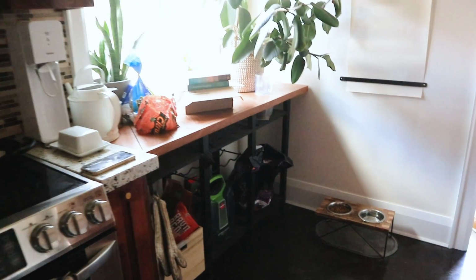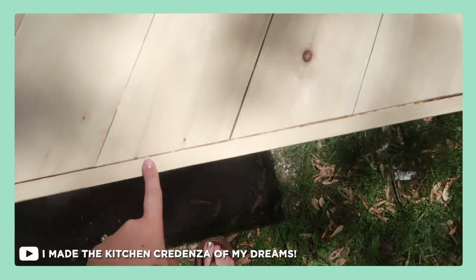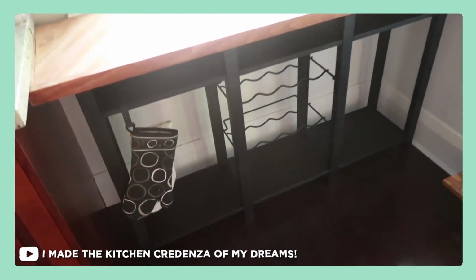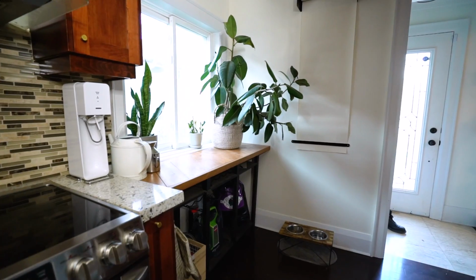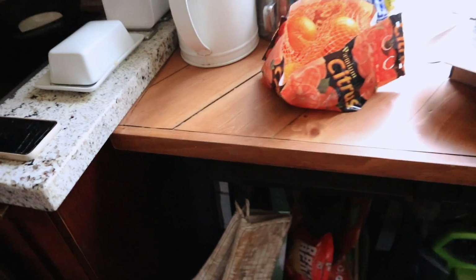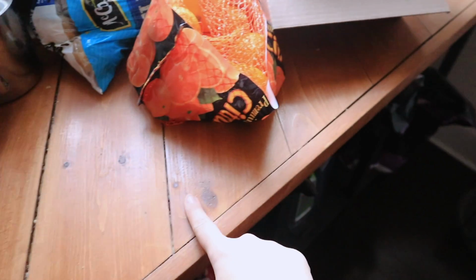And one of the big things, which I think we can start with today, this here you might remember from some of the old vlogs, is kind of an open door shelving unit that I made myself a long time ago from IKEA things. This was an IKEA base and I custom made the countertop, and it was like this angled kind of pattern, and it was really nice when I made it, but I don't know what happened. Don't mind my oranges. The wood has really separated and split over time, creating these really big gaps in the wood, which just is not cute anymore.